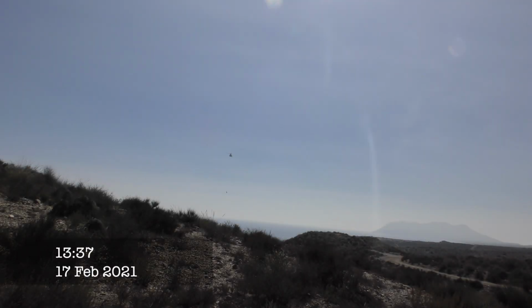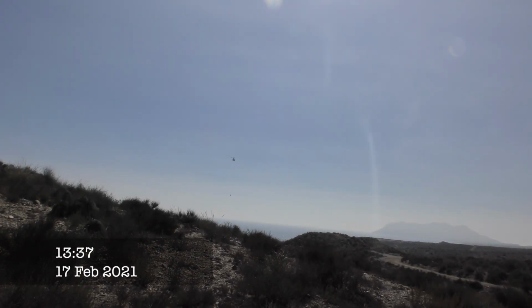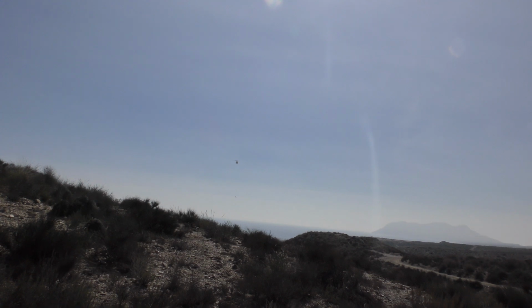Just missed the rescue guy. He just flew right over us. He's off in the distance now. I can't pick that up.